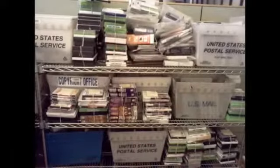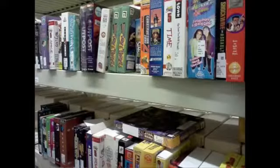So this is basically, as they come in, it goes from this, essentially. These are some of the older games that we received, including the InSync Fantasy Phone and CD-ROM game. That's one of my favorites.